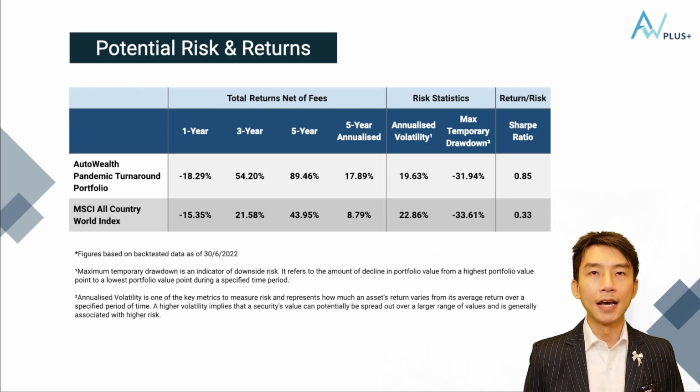While the portfolio has slightly underperformed as compared to the MSCI All Country World Index in the recent 1 year amidst the inflationary environment, the portfolio has significantly outperformed the reference benchmark on a longer run basis, 3 and 5 years. The pandemic turnaround portfolio achieved a 5-year annualized returns of 17.89%, whilst the reference benchmark achieved an annualized return of 8.79%.